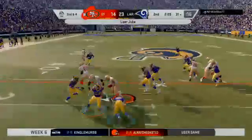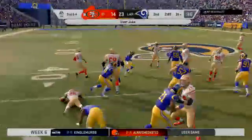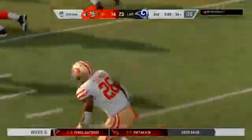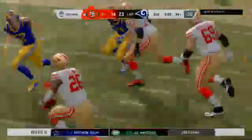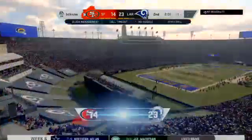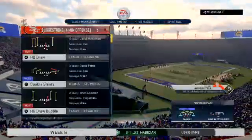Garoppolo going to hand this one to Coleman. He'll be tackled shy of the 35. Pretty shifty footwork, but didn't buy him much. It's a gain of 3. Brings up 3rd and inches. Here we go. And we've hit the 2-minute mark in this first half of action.